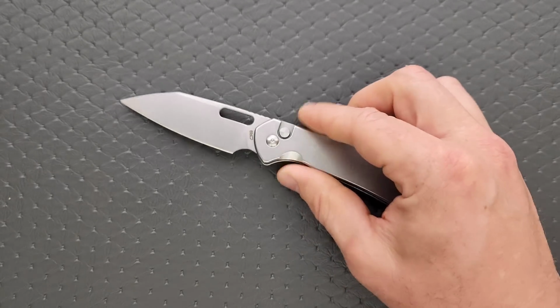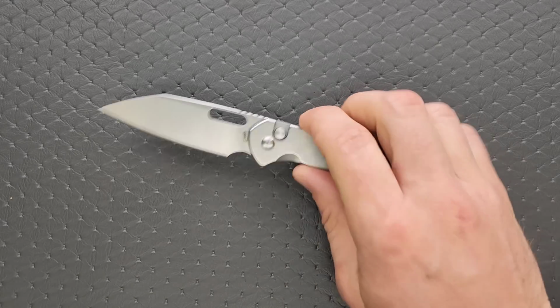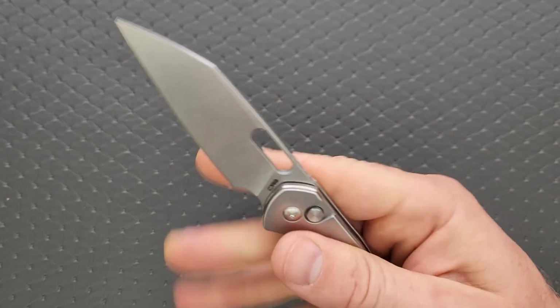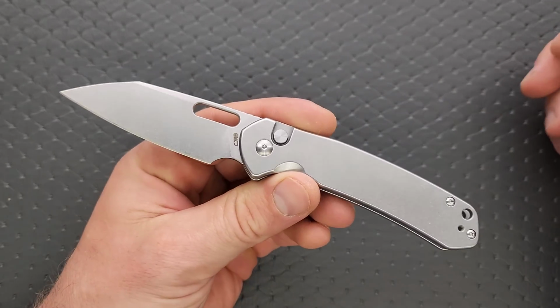This is the new CRG Pyrite with the, I don't know, reverse tanto, should I say? Should I dare calling it something? People are going to come after me either way. But this version of the Pyrite with the little opening hole here is just phenomenal. This is a budget knife. This is a $50 knife.